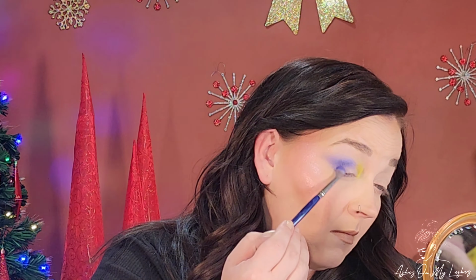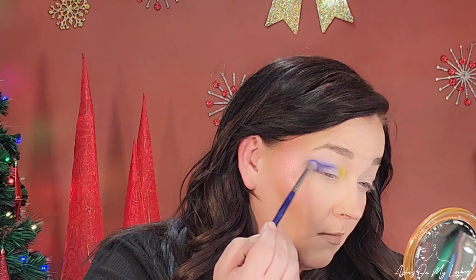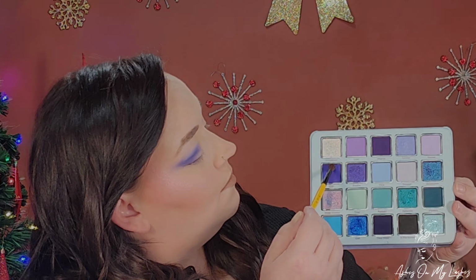Also, I wanted to say my new Singe Beauty brushes will be here on Monday. I'm so excited. I can't wait. I even bought their own little brush divider. I'm just so happy to try out the face brushes.